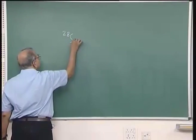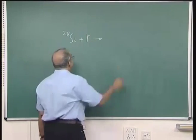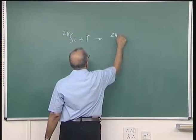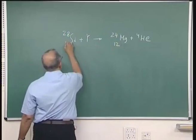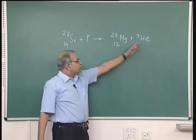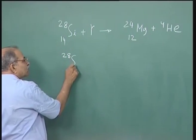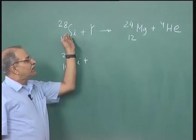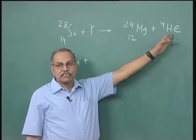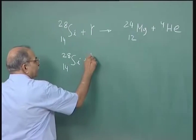So at those high temperatures, lots of gamma photons are there, you have radiation. So 28 silicon plus gamma can disintegrate into 24 Mg plus 4 He, this is 12 and this is 14. And once this 4 He is there, that can combine with 28 silicon. Remember, you have a lot of 28 silicon in the core. So one nucleus gives you one helium nucleus, and this helium nucleus combines with another silicon which is present there.